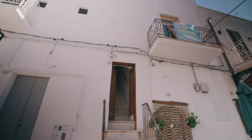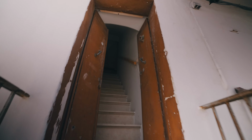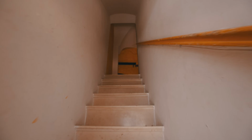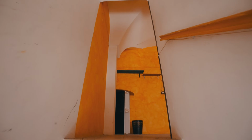99,000, so this is our first house of the day. It's the lowest price, and it's to be renovated, but it's an interesting proposition considering its location and the area around it. Let's go. So we'll head up the stairs. The apartment is on the first and second floors. It is 69 square meters total, and the asking price is negotiable.